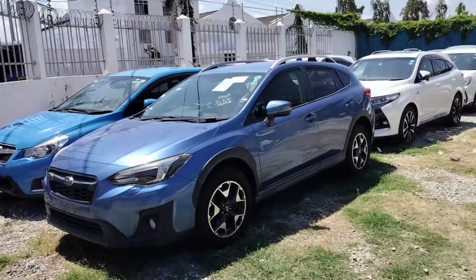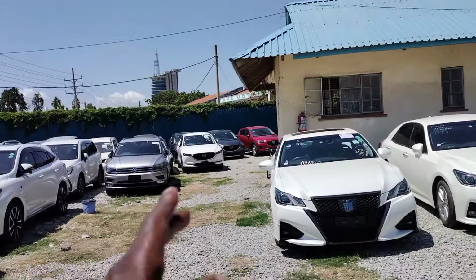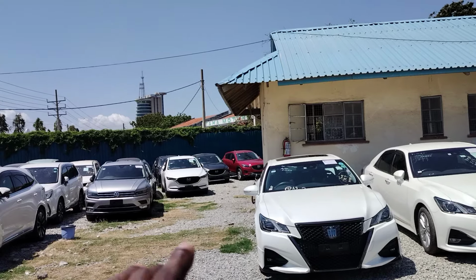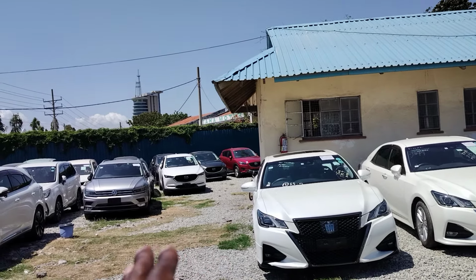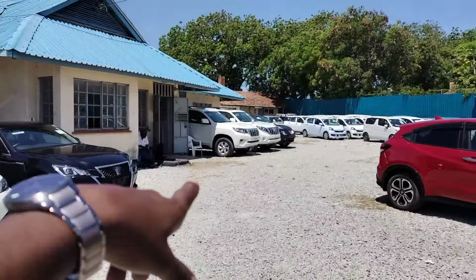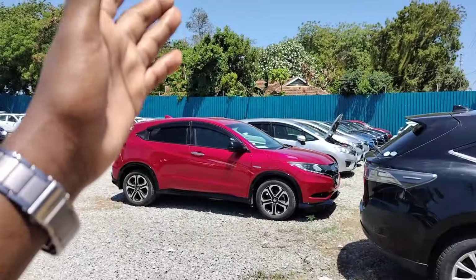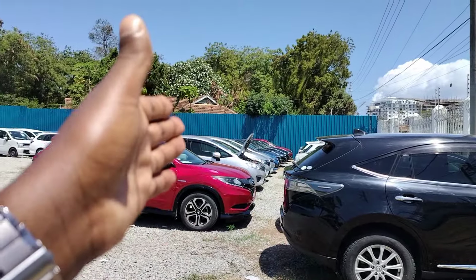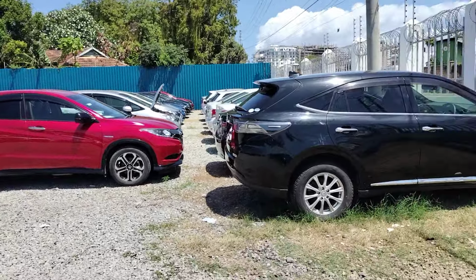Sawa, so we have Subarus. We have Toyota Crowns, tatu, we have Volkswagen Tiguan, there are Mazdas here, we have Mazda 6, za moja 2016, hizi zingine za 2017, kuna Toyota Harrier kadha, kuna Subaru Foresters, kuna Prado pale, kuna Nissan Juke, we have Honda Vezel, we have Toyota Harrier, kuna Toyota Auris. Most of the cars here actually are Toyotas, huh?